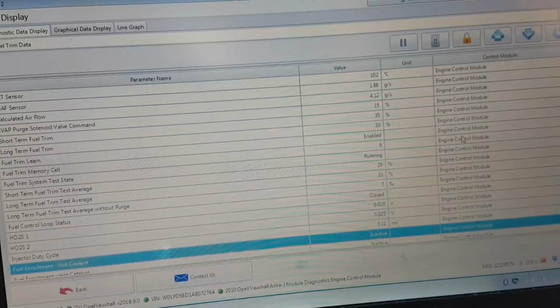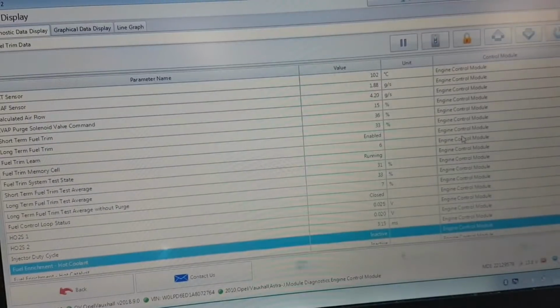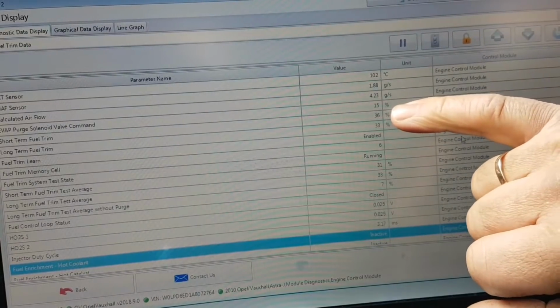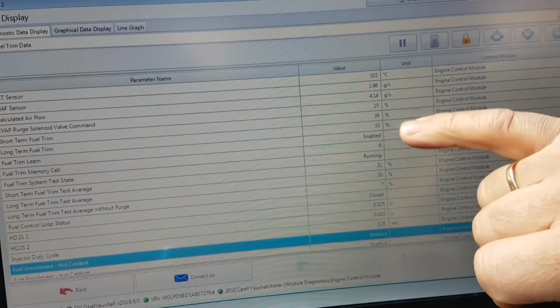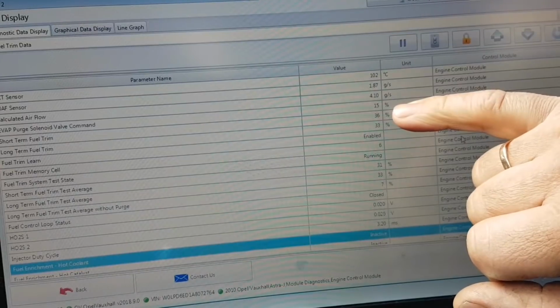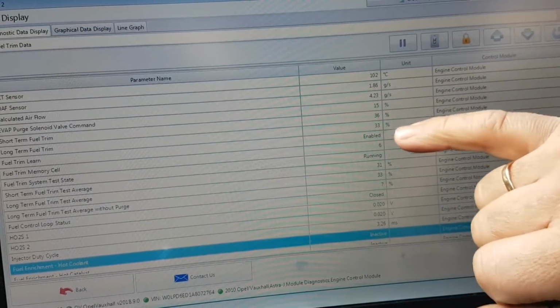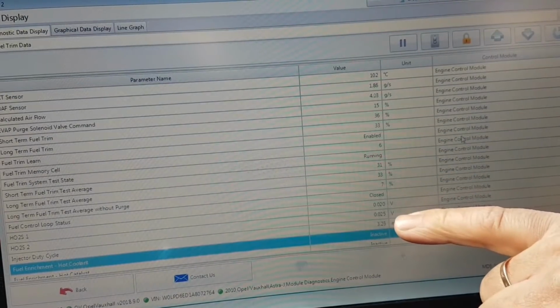Okay, so as I was saying, I'm going to spray a little bit of this into that little hole, or two holes in there. The fuel trims are still quite high, as they were. Sorry about that, I was looking at the EVAP valve. So as you can see, my fuel trims are right at the top, both of them, and my O2s are stuck in a lean condition.